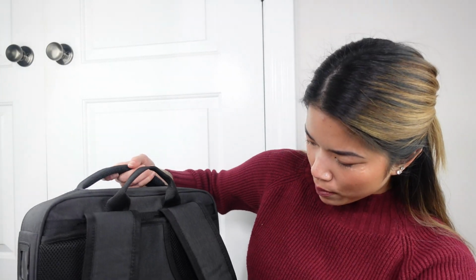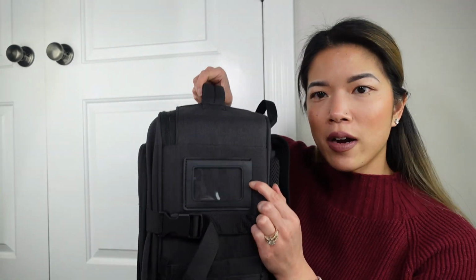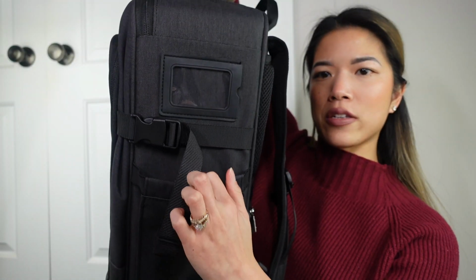But anyways, there is a pocket that zips right here at the bottom if you wanted to put personal items inside of there because it's a little bit more private. So if you wanted to put your ID or something inside of it, then you can. However, there is a spot right here to put either business cards or your ID if you wanted to. There is a pouch right here that has elastic, like it pulls out pretty far. So that is what is on that side.